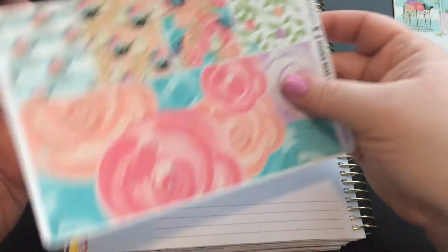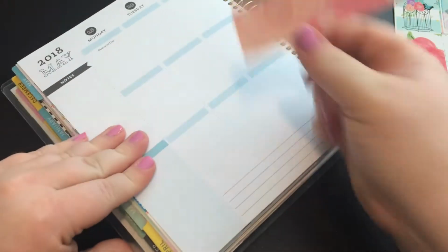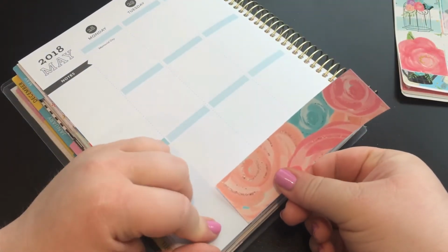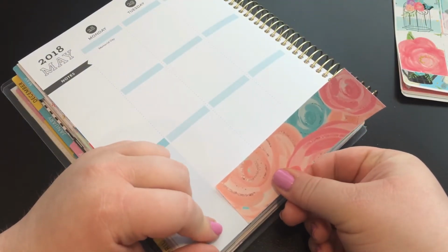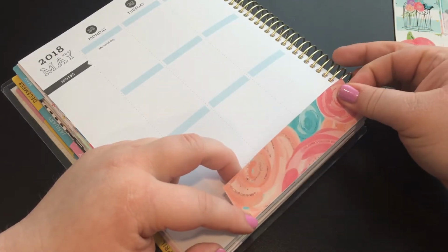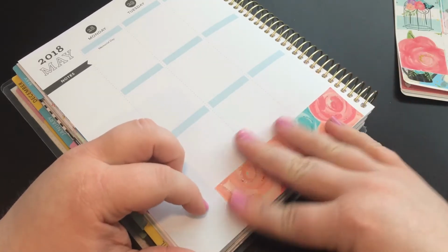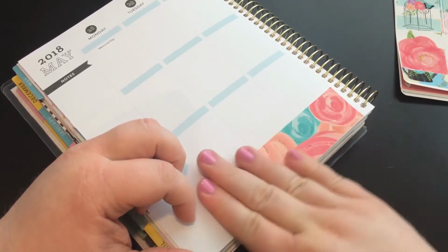So I'm going to start with the bottom washi, and we're in my Recollections planner, which is a great alternative to an Erin Condren if you are not keen on spending the amount of money that an Erin Condren costs. I do realize they are very expensive.